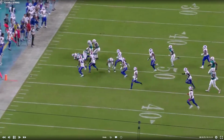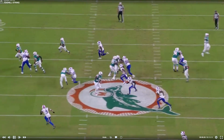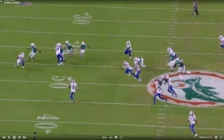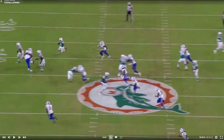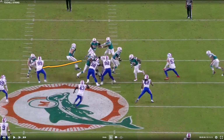But you see the intelligent play by Toohill. Yes, he takes one for the team. He gets pancaked, but he contained this play. He boxed this play in. Waddle has nowhere to go, and he only gets a 4-yard gain. That is playing smart. That is playing physical. This is the brand of football that the Bills want to play.